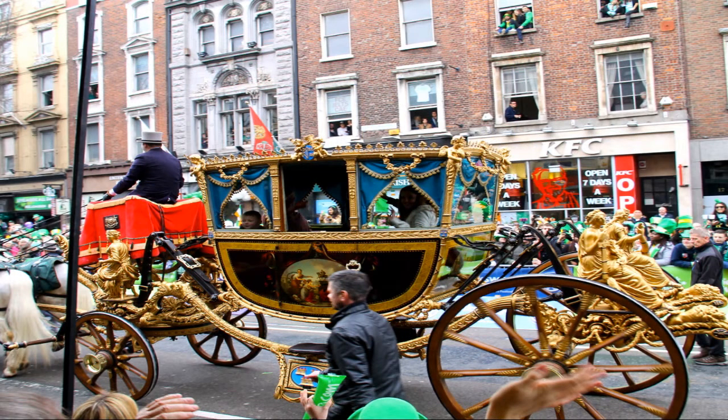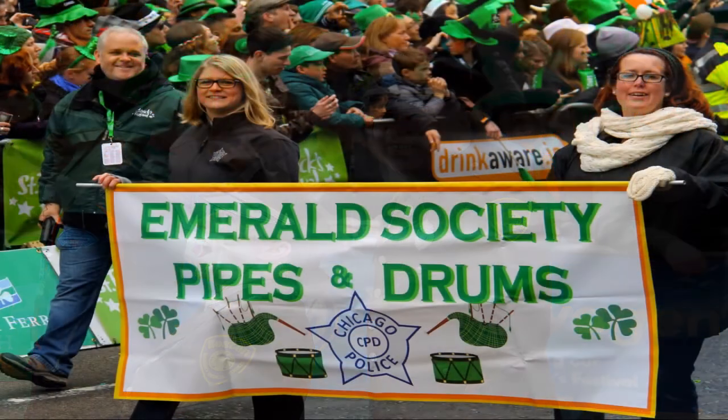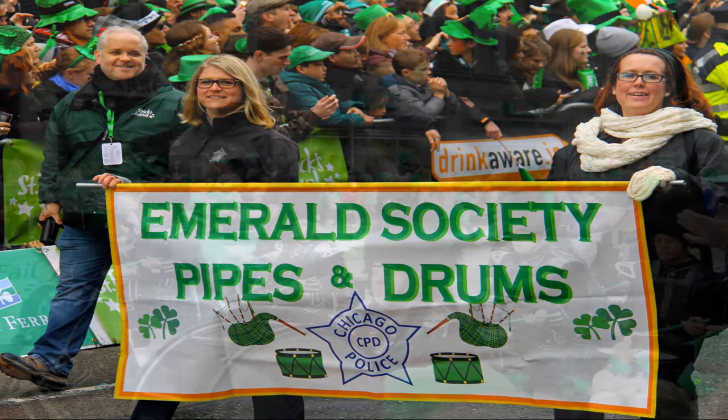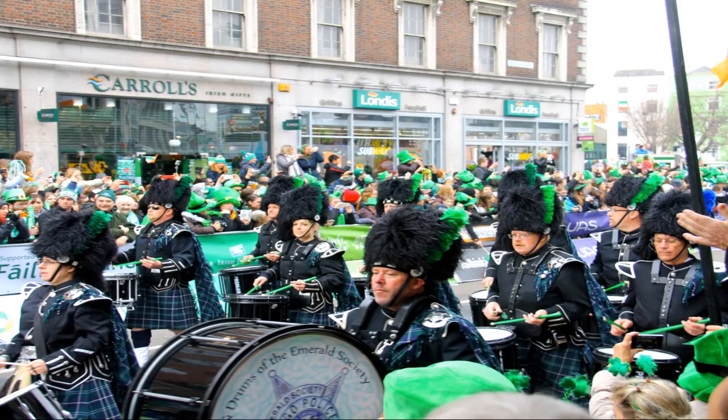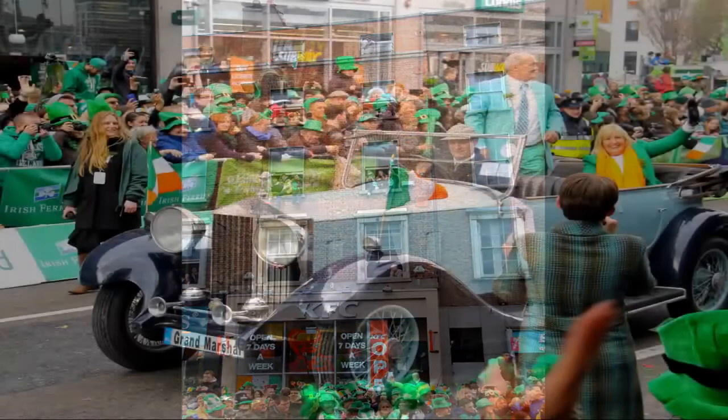This is the Lord Mayor's coach. This coach is over 500 years old and is all gold. And, of course, these are Boston, United States Boston firefighters. And, of course, the Chicago Police Department sent their Emerald Society pipe and drums. There's those guys right there. And the windows across the street got even more activity. I thought that was kind of neat.